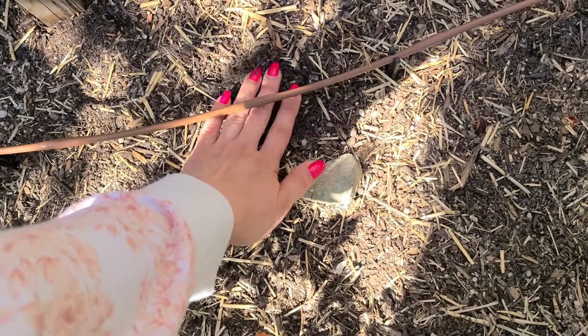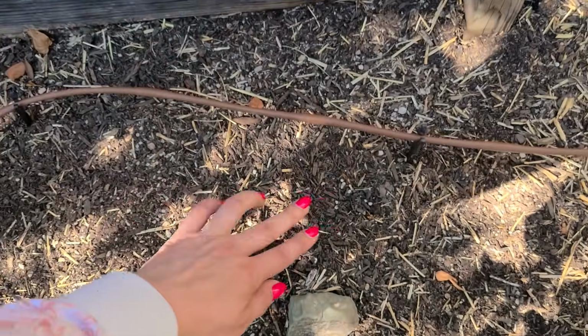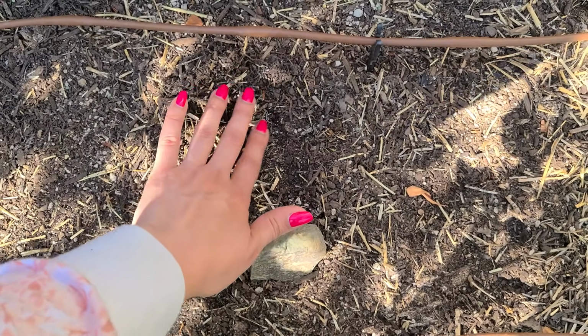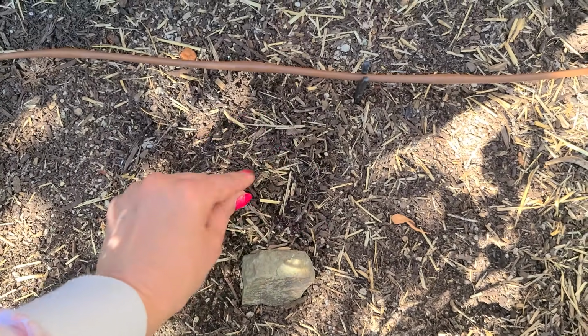I'll have to dig it out and see if everything's... Oh, there's another one right there. And then another one right here. Put little rocks in here to remind myself. Okay, this one's still dead. So this one might not come up. That's okay.